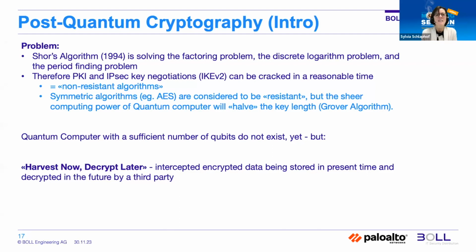But okay, this has nothing to do with our Palo Alto firewall, so why are we talking about this? Quantum computers already exist, but the problem we are talking about here was settled by a guy called Shor some years ago, in 1994. He was able to prove with a theoretical algorithm that a quantum computer, once it exists, will solve the factoring problem and the discrete logarithm problem. So these are two algorithms which we are already using, especially with certificates.